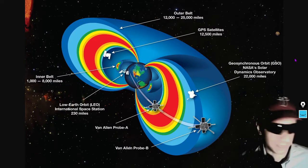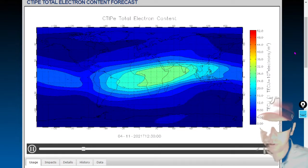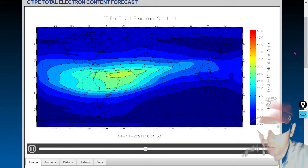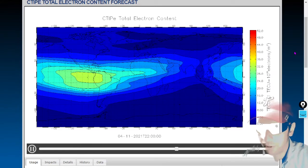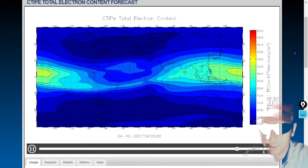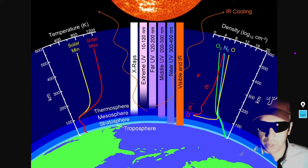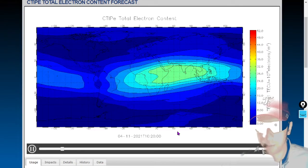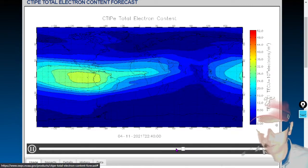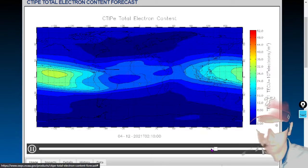And here is a diagram of the Van Allen belts. Feel free to pause that as well. Here's a visualization of the total electron content forecast. And we're seeing very low levels here, as you can see on the graph. On the, not the graph, the, what do you call it? It's a visualization. And we see some anomalies around the equator at noontime as well. Well, not really at noontime, more like at midnight time. You can see high levels of electron flux here despite it being nighttime there.